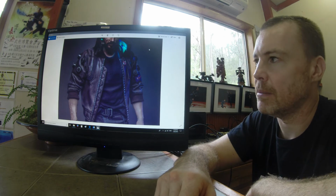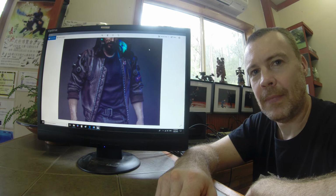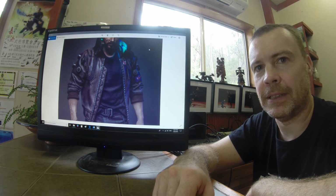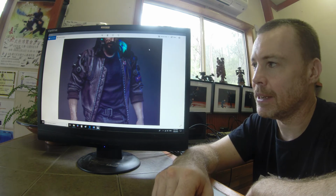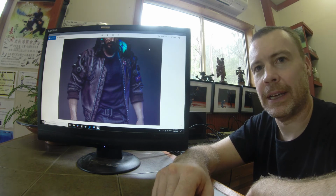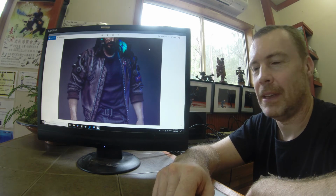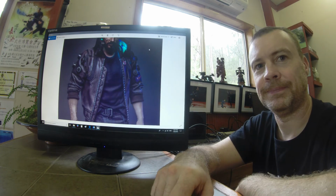So let's analyze the basic physical design of the Samurai Jacket. I really only have one main criticism of the design. It's just more than likely justified in the in-game lore with reasons like it's high-tech, don't you worry about it. And that's the front zipper, which runs the full length of the garment.